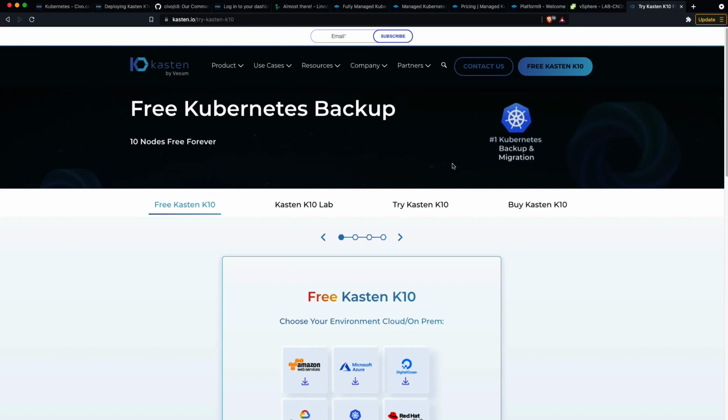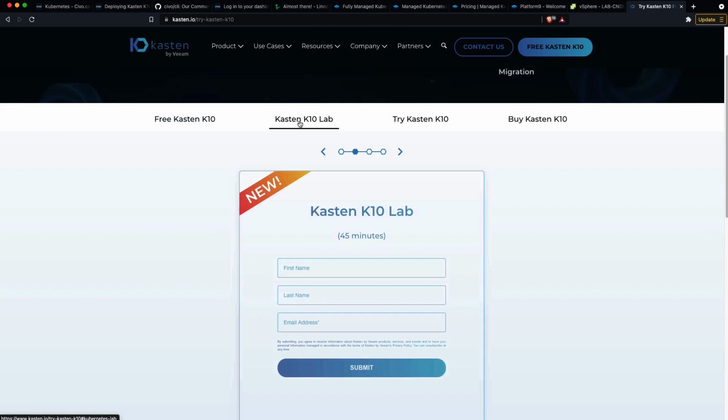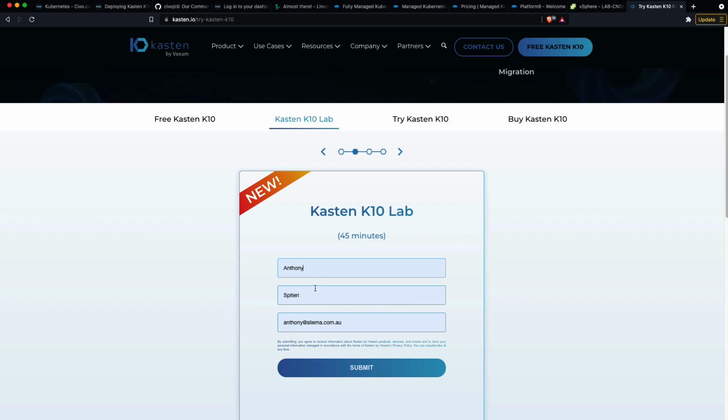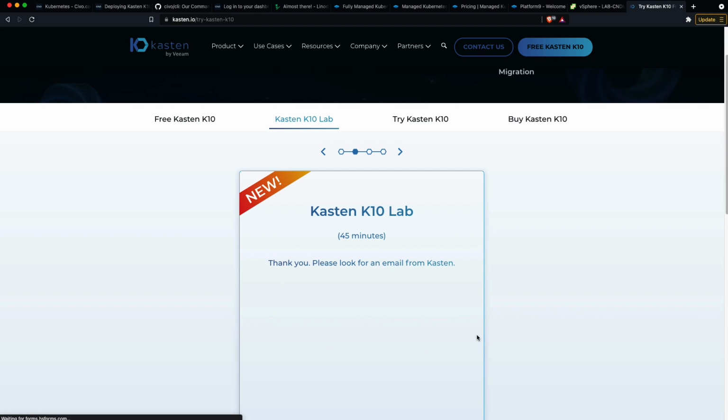So Kasten, with its K10 product, it's got a lab environment here that you can actually step through. So if we click on this and we register, we'll get an email which will take us to a link that'll take us through an online lab. So let's take that email and get the link. Okay, the link comes through in an email. Check your junk just in case.